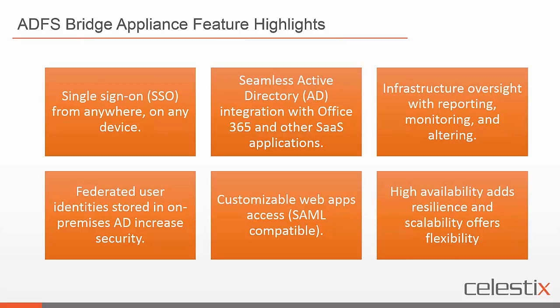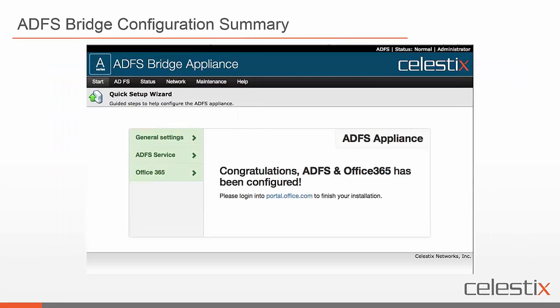We will have access to other web applications that are SAML compatible or WS-Federation compatible. So definitely from a flexibility standpoint, we're going to support the wide range of applications out there. And then high availability. We obviously don't want an outage to affect all our users or their access to applications. So you would deploy these devices in multiples or pairs and provide high availability through network load balancing or some other means. We can scale out to meet the service requirements and SLAs for your environment.